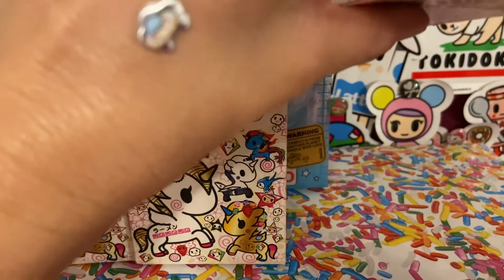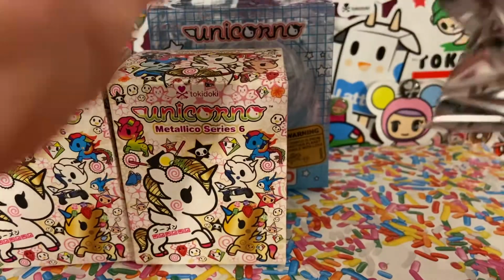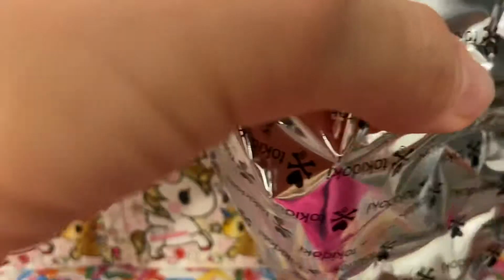These just arrived today. I ordered them about a week ago. Super exciting.